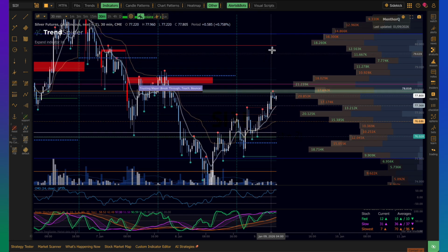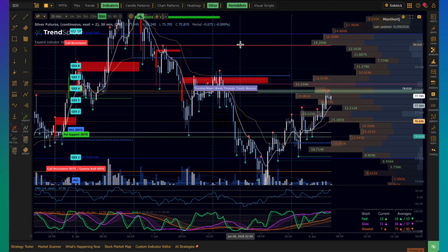We're in a pretty messy patch. We're going to have lots of reversals in the formation. Okay, so that being said, above 78, it'll take us into these higher lines like 78.60, 79.40, and then 80, which is where our call wall is sitting.